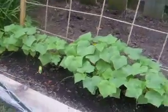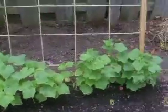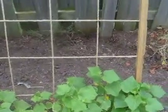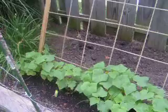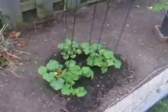Here are the cucumbers, both the bush style, which are getting quite big now, and there's several in there. And then these finally took off, the ones that are going to be vining up. They're already starting to attach to the trellis and go on up. So that's pretty neat. It just took them a while to kind of get used to it, I suppose, but that's going to happen, it looks like.